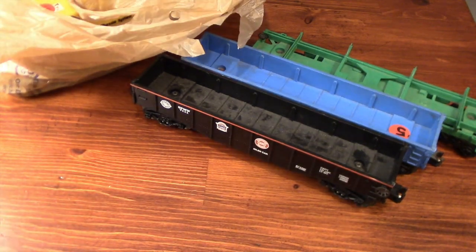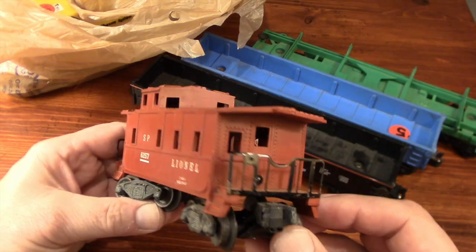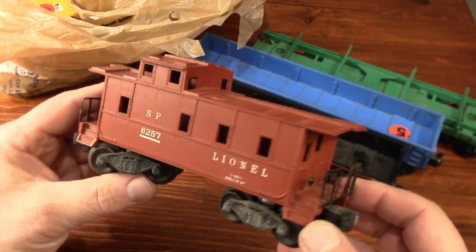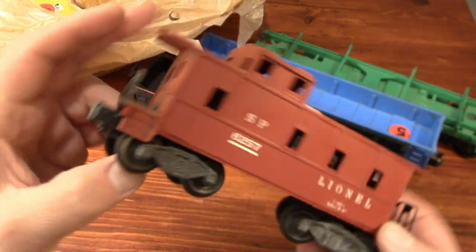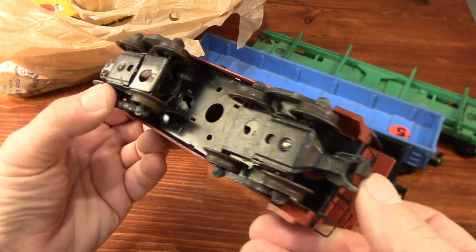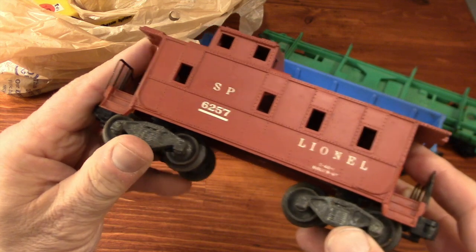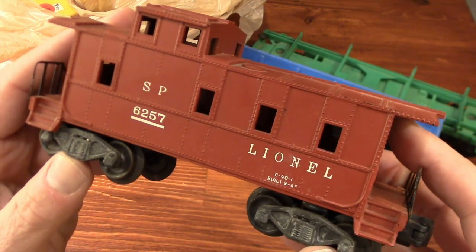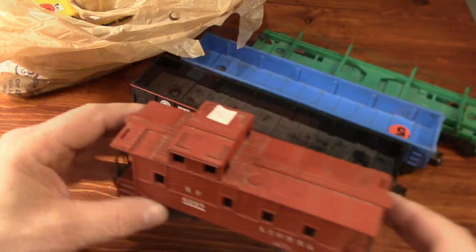Then there was this sad little caboose, probably from the 50s. I'll tell you more about this one when we get to the breakdown of the prices. This was really cheap. I don't know what to do with it. I've never been a fan of this style of caboose. I like the later ones with, I think they're porthole windows. It might be an N5C caboose or something like that. We'll talk about that very soon.